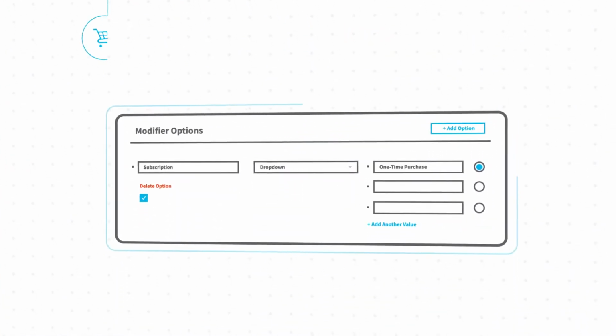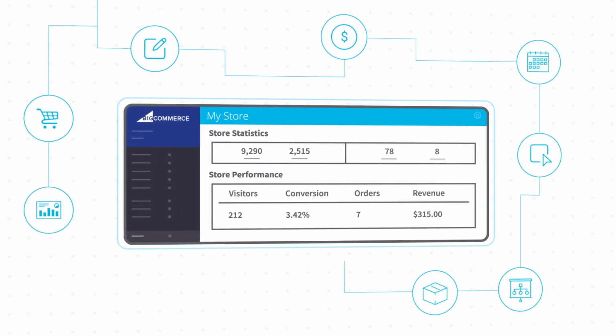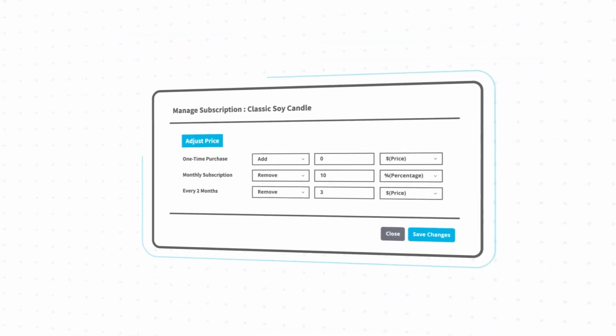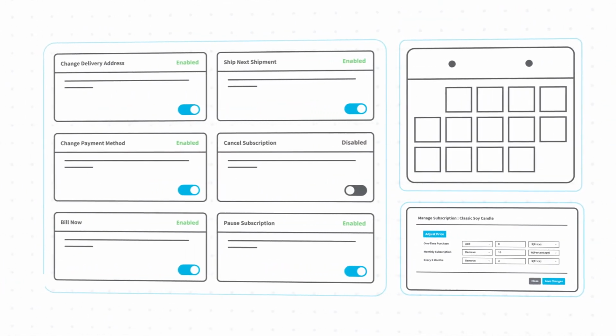Whether you're adding a new subscription offer or updating your product catalog, do it all directly within the BigCommerce portal. Create flexible billing cycles, from standard to seasonal schedules. Offer discounts and promotions, and let your customers manage their own subscriptions.